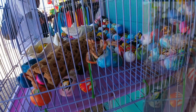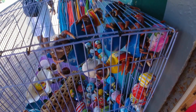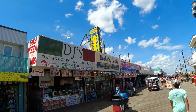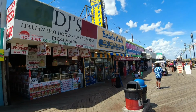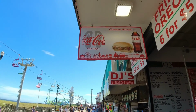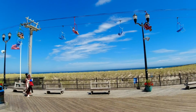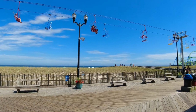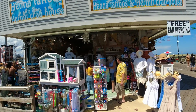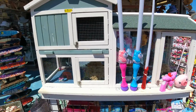And every boardwalk's got these, right? Hermit crabs. I think all these guys are sleeping. Berkeley saltwater taffy. I tell you, there's no shortage of candy stores. Another great store to shop out on the boardwalk. Look at this hermit crab condo.